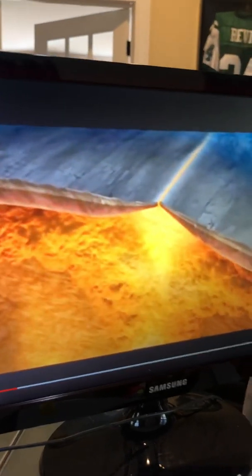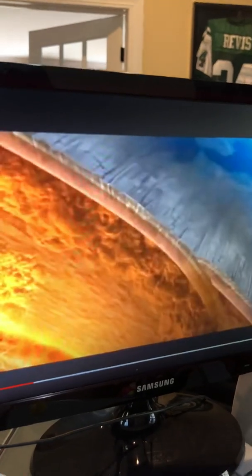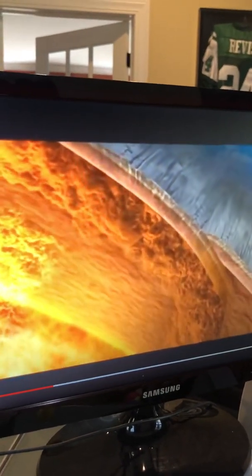And this is actually what is happening in the asthenosphere. It's not like it's an ocean and it's completely liquid. It's called the plastic mantle because it's kind of like silly putty and it moves in that same way.